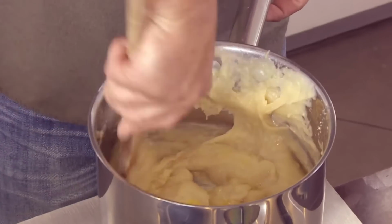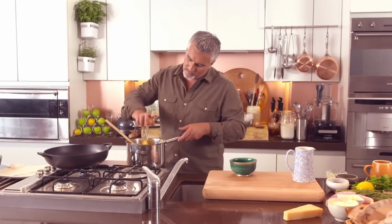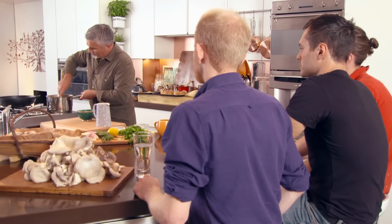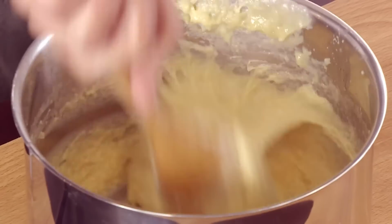Mix that nice and gently to start with, and then mix it all round. That's the fourth egg going in now. Carry on mixing this round. And you're doing it off the heat there? I'm doing it off the heat. It's still got a lot of residue heat in there, you see. And then the more you beat it, it comes together as a paste.